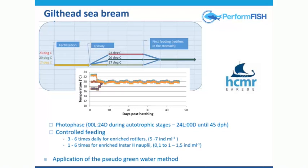So gilthead sea bream was subjected to 3 different temperatures, 17, 20, and 23 degrees, from epiboly up to the end of the yolk absorption stage. And after that, everything went down to 1 temperature, and that was 20 degrees. So it was a very short developmental window targeted here for temperature variation. And you can also see the recorded temperatures during the experiment.